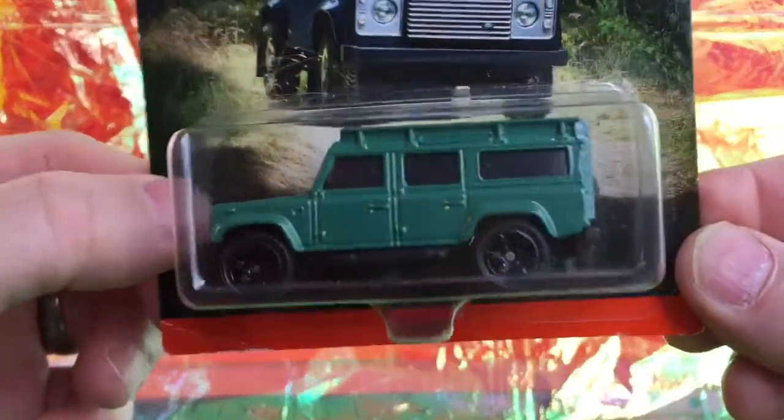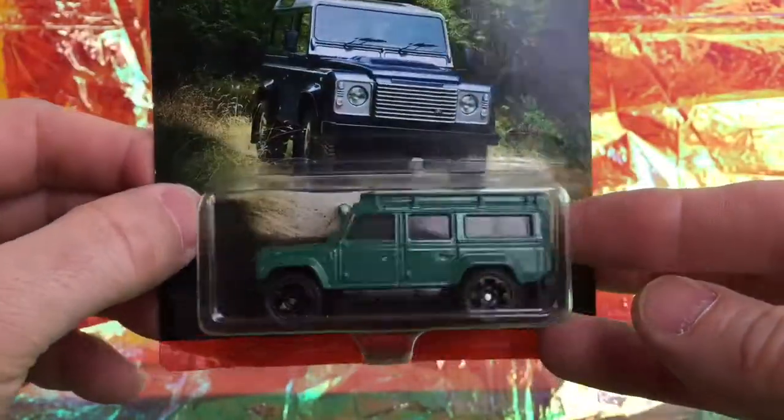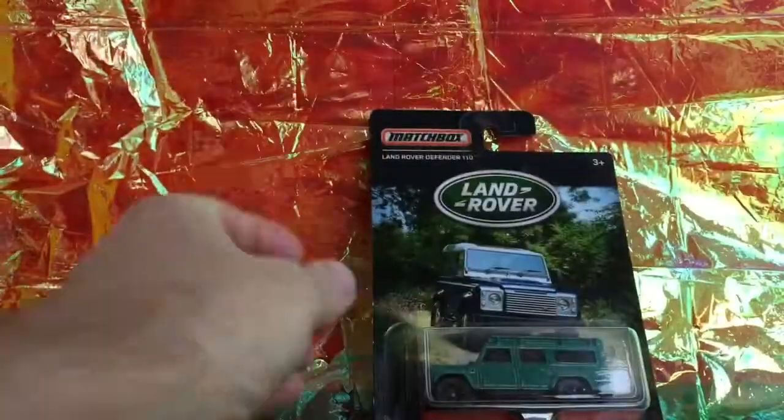This particular piece is the Land Rover 110, and this was actually supposed to be for me, but Frisian, you might have read in some of the comments, accidentally sent it to Lamar, and incredibly I was able to pick it up in person, so that's awesome. Thank you very much, Frisian.